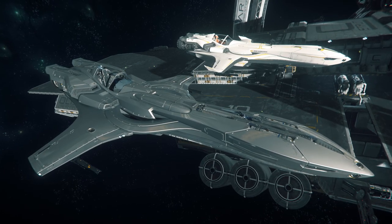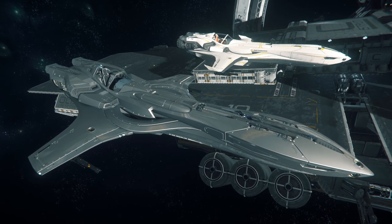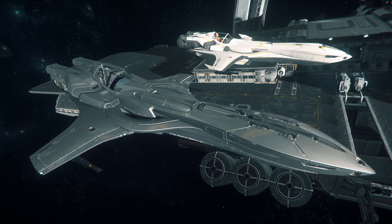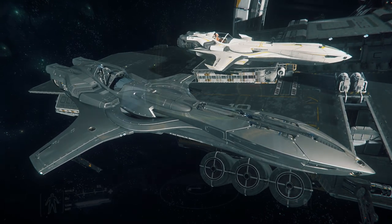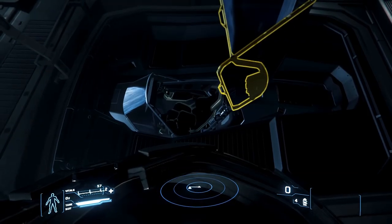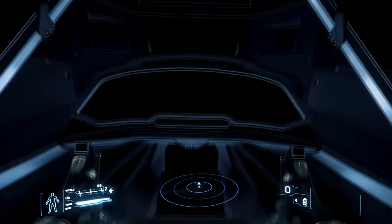Both of them are considered to be parasite ships, meaning that they're purpose-built to only be able to dock with a specific kind of ship. So they're not going to be able to dock with space stations or any other vessels, even if they have a docking collar. It also means that they're going to be heavily reliant on the mother ship, which is going to act as their main base of operation.